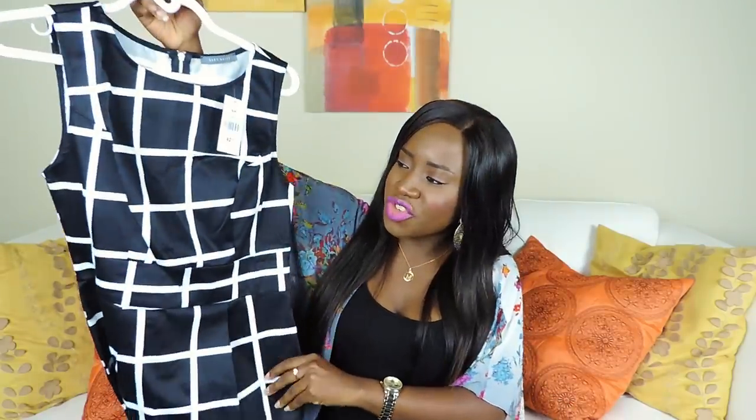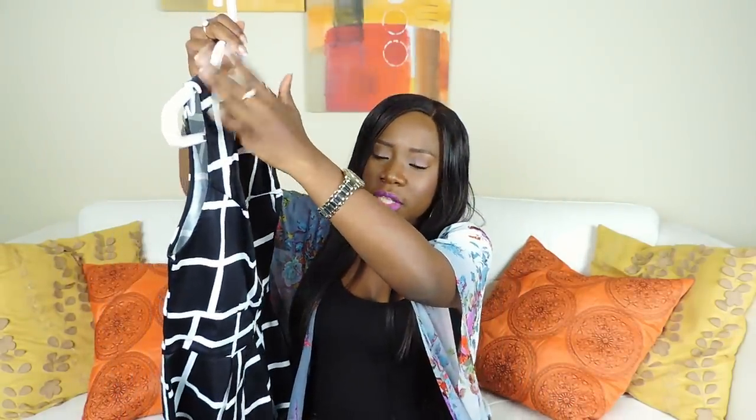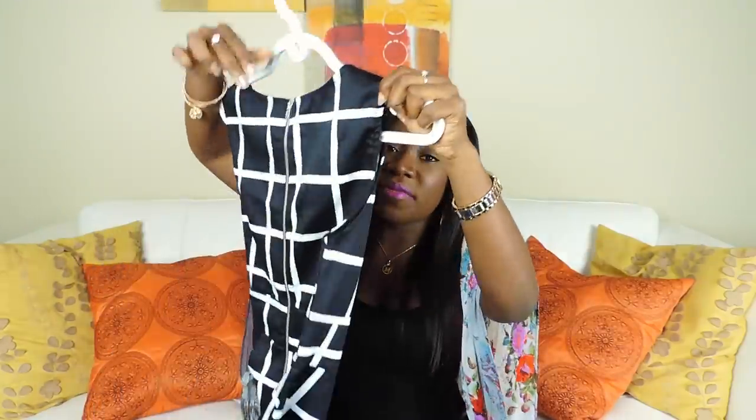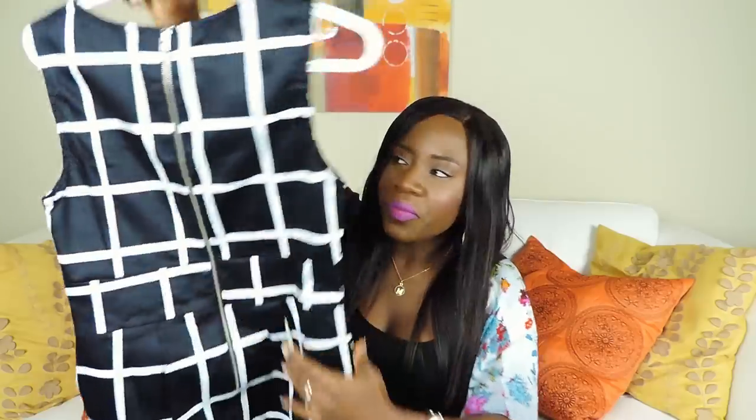So yeah, the first dress is this black and white grid print dress. It's form fitting from the top to the waist and it comes out a bit flared towards the bottom. It has a visible zip at the back. I plan to wear this with a black pump. What do you guys think about that?